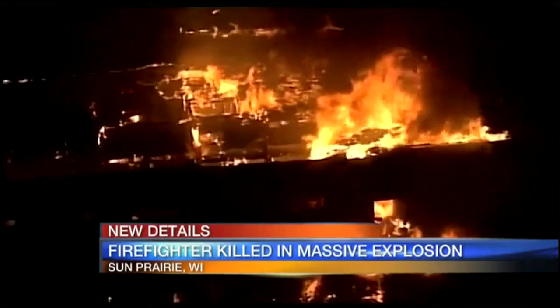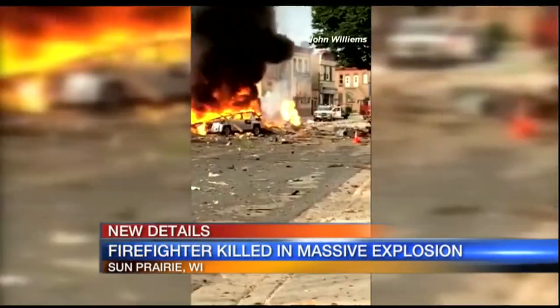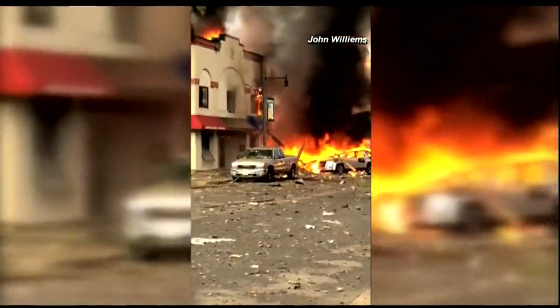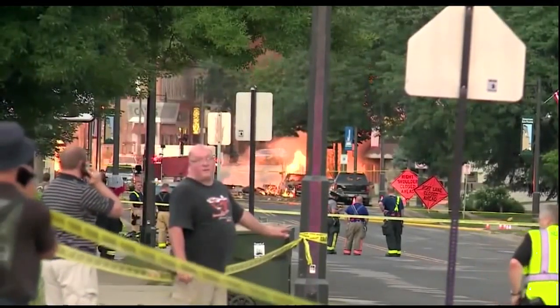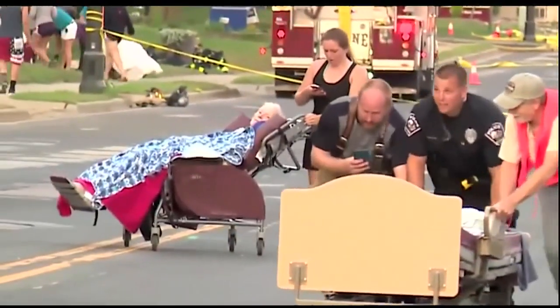New details this afternoon on an explosion that killed 1 firefighter and leveled several buildings in Wisconsin. The massive gas explosion rocked the city of Sun Prairie last night. Video from the scene shows several buildings destroyed, cars on fire. Police say a contractor hit a natural gas main. And then about 40 minutes later, the explosion happened right in the middle of an area filled with bars, restaurants, and businesses.